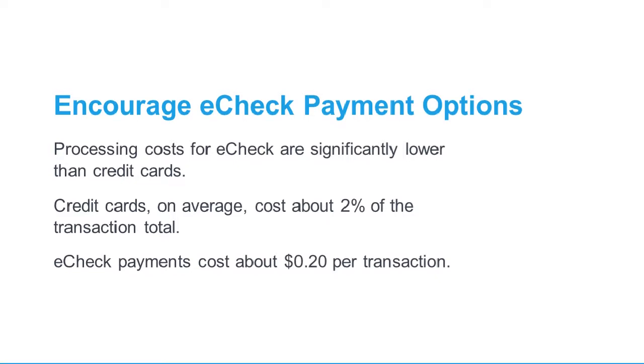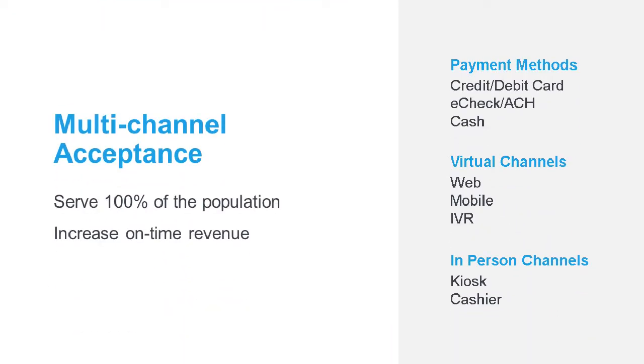Great. So with all of those ideas in mind of how to reduce your costs, we should keep in mind that that's important because when you reduce your costs, you then have the opportunity to free up that money to better serve your customers with more options. And one of those opportunities is to be able to find your customers through more than one channel. So we're just going to talk about multi-channel acceptance for a few minutes.